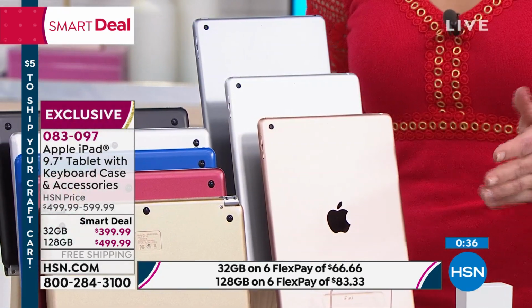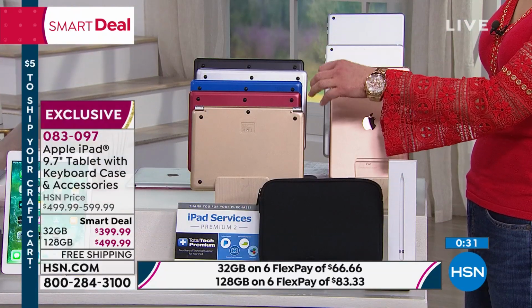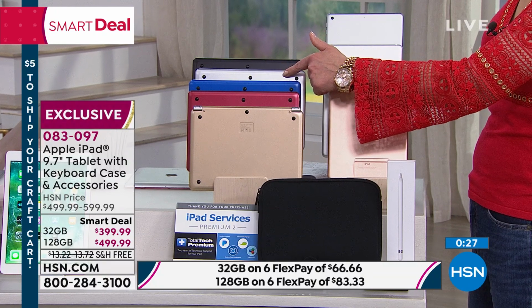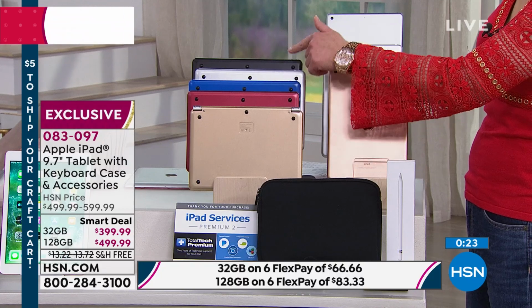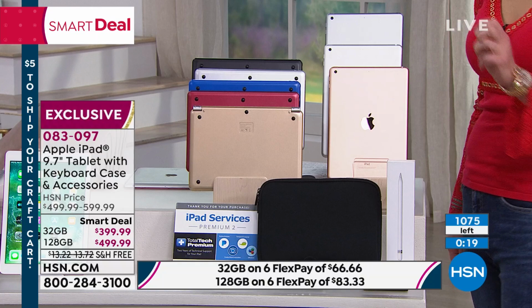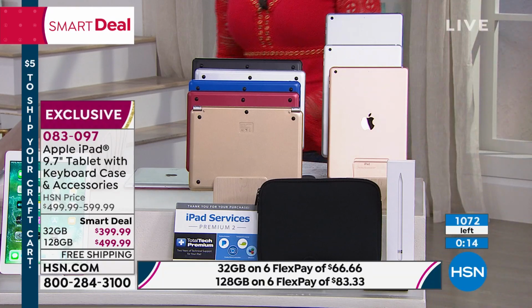And then of course, $240 worth of freebies. That hard side case keyboard is included. The gold is almost gone. The silver is almost gone. Our red is kind of like a raspberry red, blue or black, soft-sided case, technical support for 2 years, stylus, charger, headsets, the whole shebang.